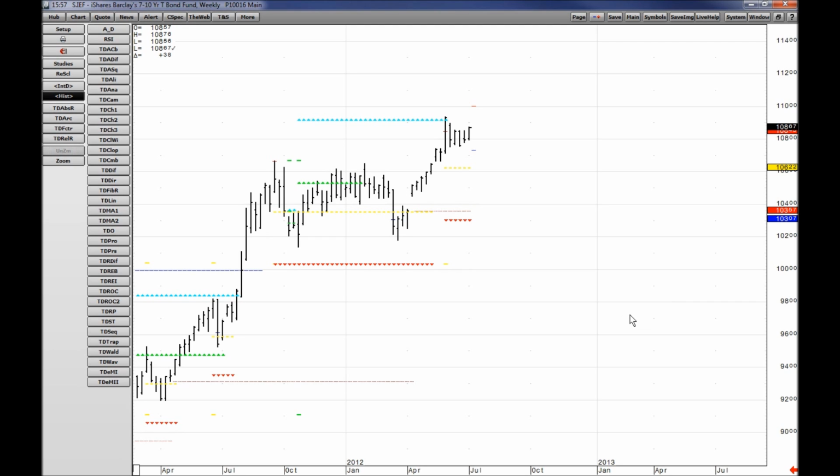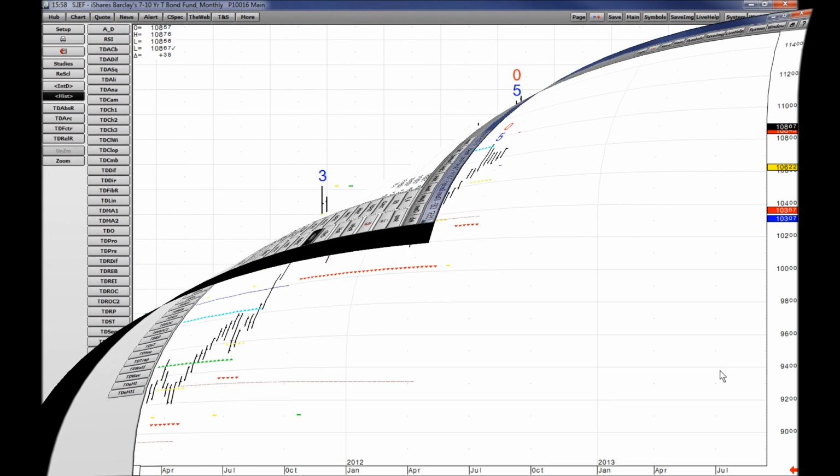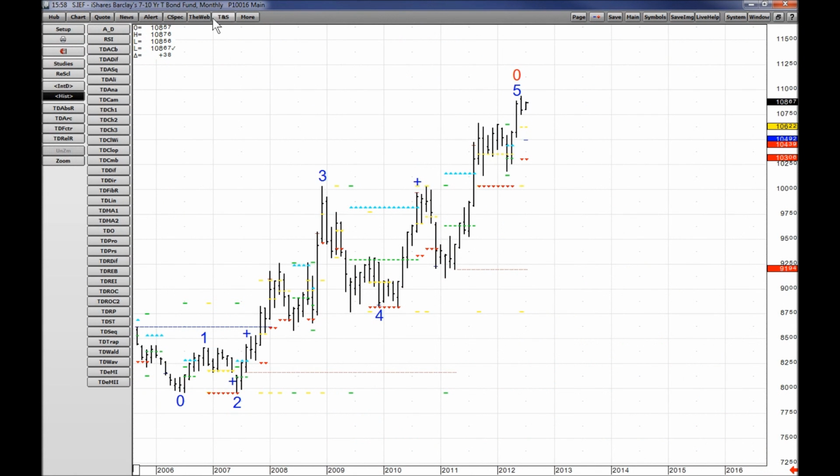One other thing on the weekly chart of IEF that may potentially be bearish for IEF and bullish for stocks is that the Demarc wave count, which is a system that's a little bit different than Elliott wave, says that we're completing wave 5 up. And if you know Elliott wave, if you're at the end of wave 5 up, that probably means you're going down soon.